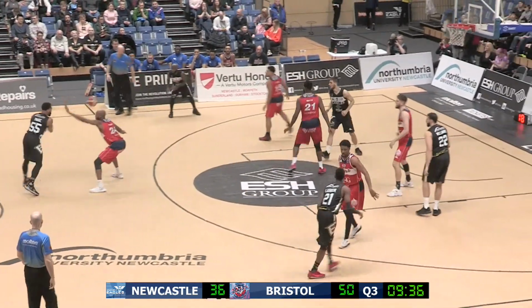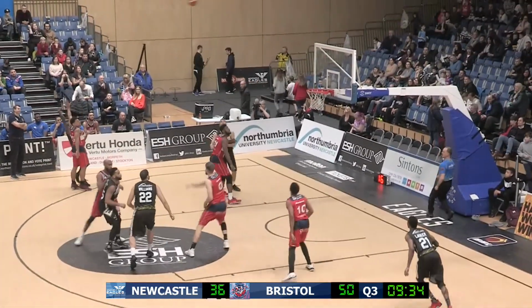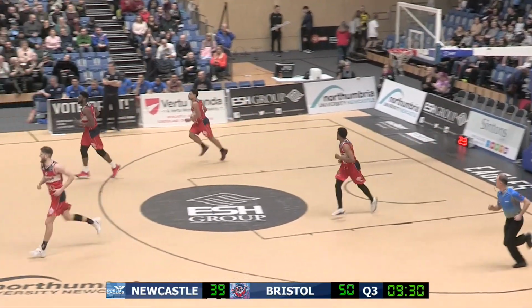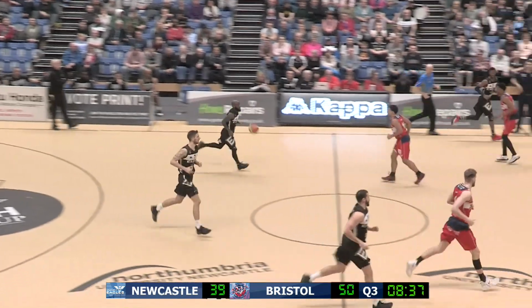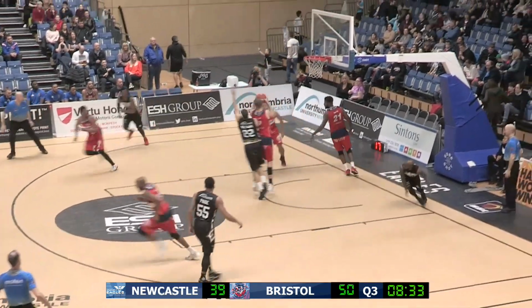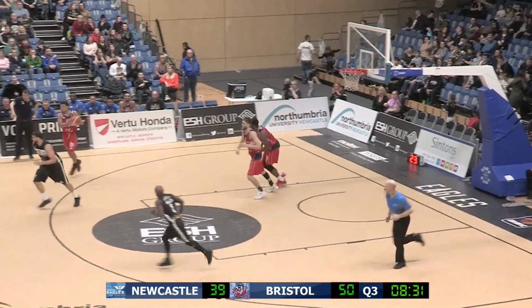Goodwin knocks 1 down, just pushes that lead up to 14, and there's Saw Nimley for 3. That's the first 3-point shot he's actually attempted in the game. Just can't connect tonight, and you know, we're wondering whether Smith had cooled off a little bit. Oh, I certainly hadn't with that play. Yeah. What a terrific block.